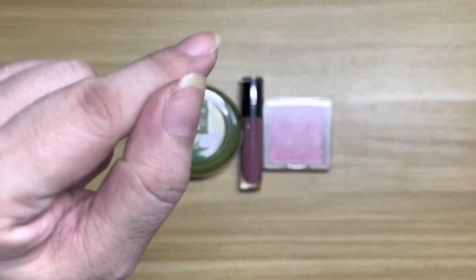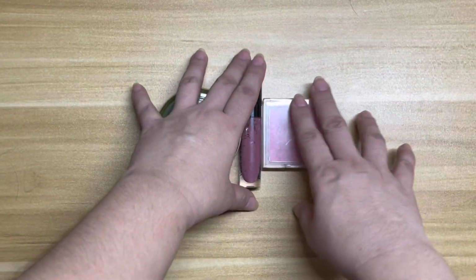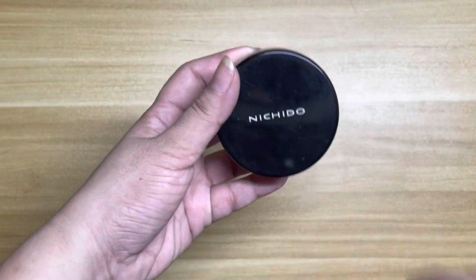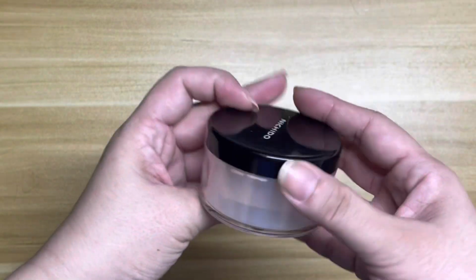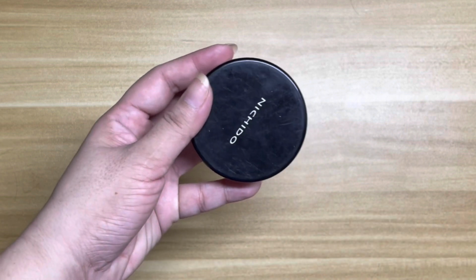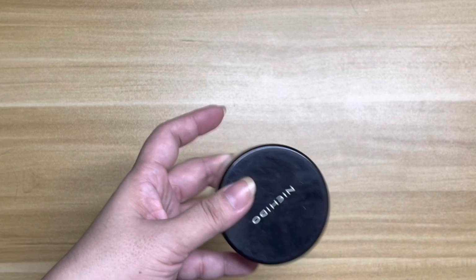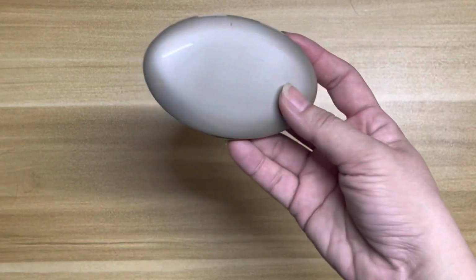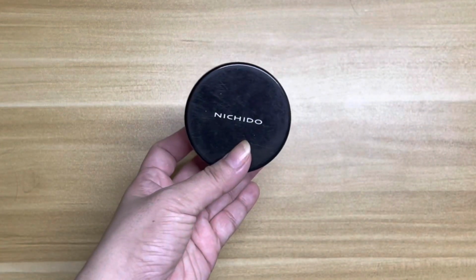Now the product that I used the least for this second update is this powder product, this Nichido loose powder, final powder. I've used the least. I've used this 7 times, and the rest I've used 8 times. That's the next one. So the Marks and Spencer, where I'm having difficulty progressing, I've used this 1 time more than this Nichido final powder.